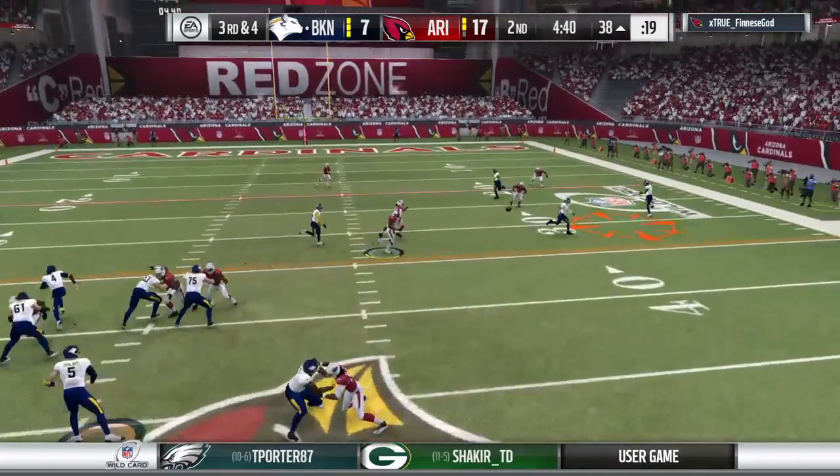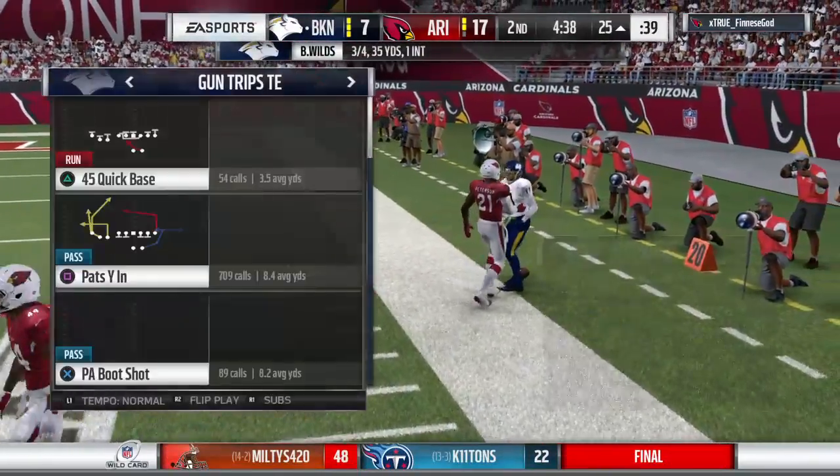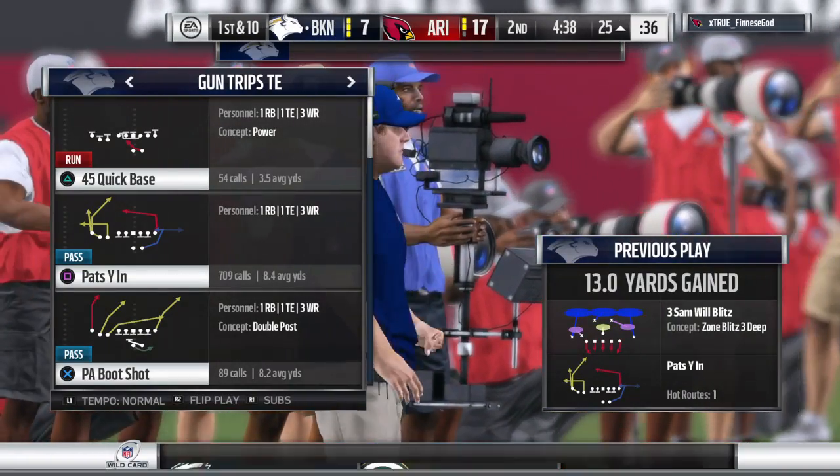Now they'll throw here out of the gun. This is caught by Jackson. They give him 13 yards there on the play and a fresh set of downs.